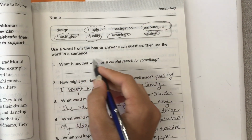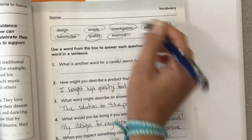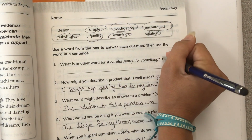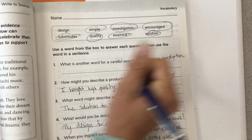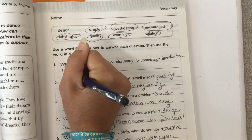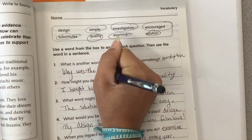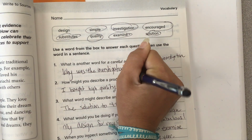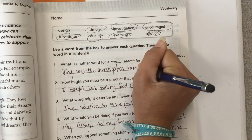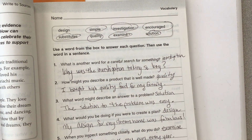And what is another word for a careful search for something? And I've figured out that is investigation. So I'm going to put investigation. And now I'm going to say, why was the investigation taking so long? That's a question.